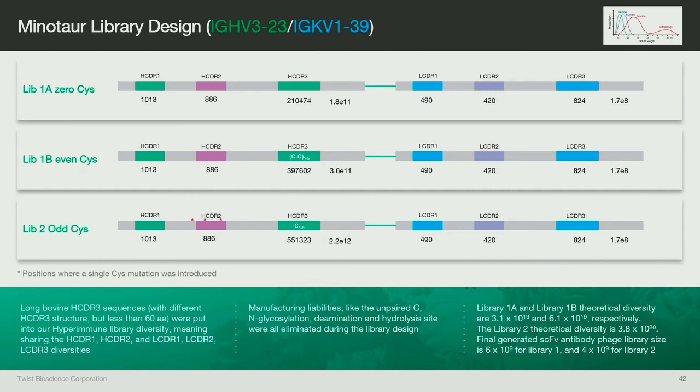As you may know, cows actually have a lot of cysteines in their CDR3s, as well as sometimes disulfides to the framework. And so we actually segmented all of those sequences into different populations based on their cysteine content. We created a library with no cysteines in CDR3, one that had even cysteines where there was actually a disulfide in the CDR3.